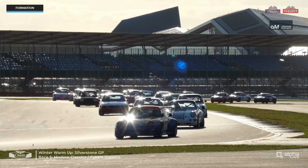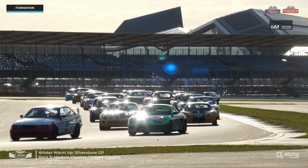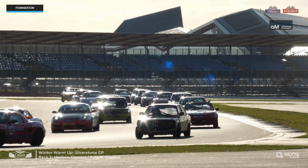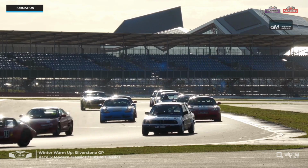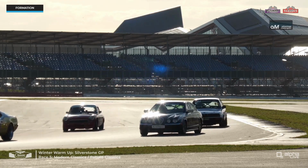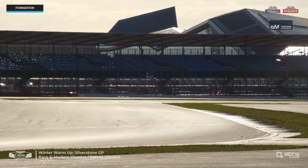It's always good to see the TVR Tuscan Challenge cars back out there, and I think sometimes we do look through rose-tinted glasses about previous championships and eras of motorsport, and so many people wax lyrical about the TVR Tuscan Challenge. Having been there at the time when it was running, I still think it's one of the best domestic one-make championships we ever had in the UK, and it's still great to see, here we are 30 years later still seeing these Tuscan Challenge cars out.